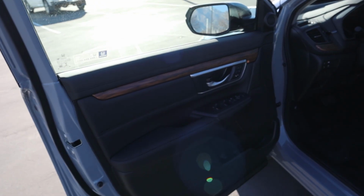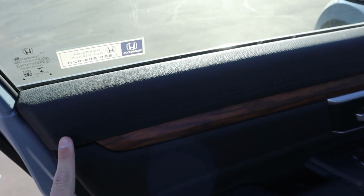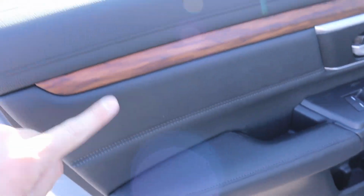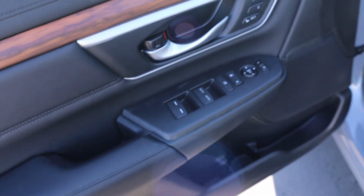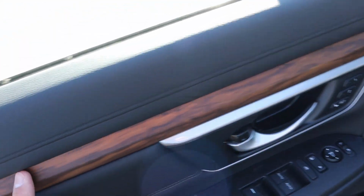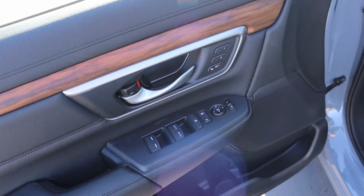Now here's the door panel at the front. It's exactly the same as what you have there in the rear, with the soft touch and then the wood trim down below. And then this is a little bit softer than what you have there at the top. And then you can see just down below that with more stitching. All of your window controls right here. You've got the mirror adjustments, the memory seats up above, and then notice the wood trim goes all the way across, and then the metallic trim here in this area.